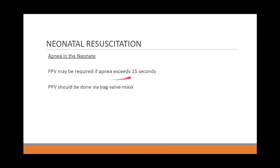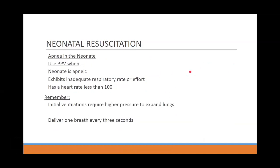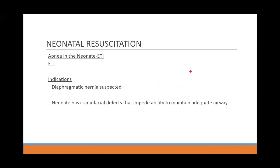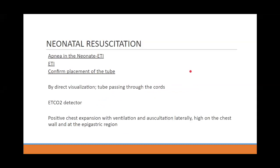If the baby has not breathed within the first 15 seconds, we might need to do some positive pressure ventilation as well in case it doesn't start spontaneously breathing. Might even need to intubate the babies as well. Have your suction equipment out and ready to go. Have your tubes ready to go if you're able to do those things.